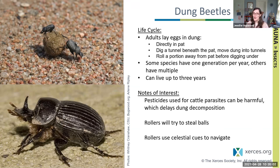And then there are the rollers, which are perhaps most well known of dung beetles, that form a ball with the dung and then move it away from the pat before digging a nest underneath, moving that dung into that nest. Dung beetles can be fairly long lived, up to 3 years, and some develop a little bit faster than others. Because they feed on dung, anything that is applied to the cattle that moves through their gut and into the dung can affect dung beetles, including parasitic treatments like ivermectin, which can be very harmful to dung beetles, and that in turn can prevent their ability to decompose dung.